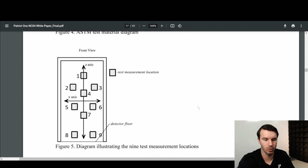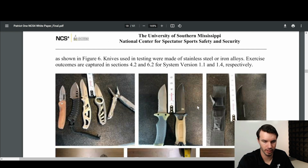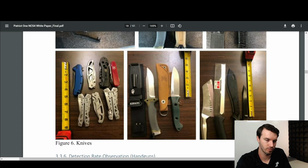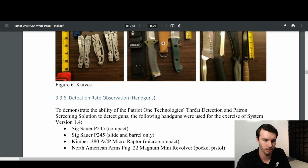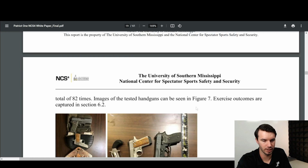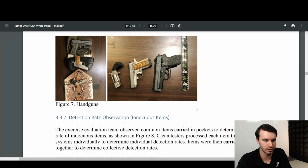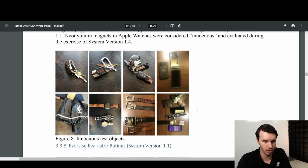And as far as the actual objects that were tested here, we have some pictures here, a variety of knives, anywhere from less than 4 inches all the way to over 6 inches. So that was kind of the categories that they used. And then we have a variety of different handguns here and test guns, things like that. Okay, so these are some of the items.